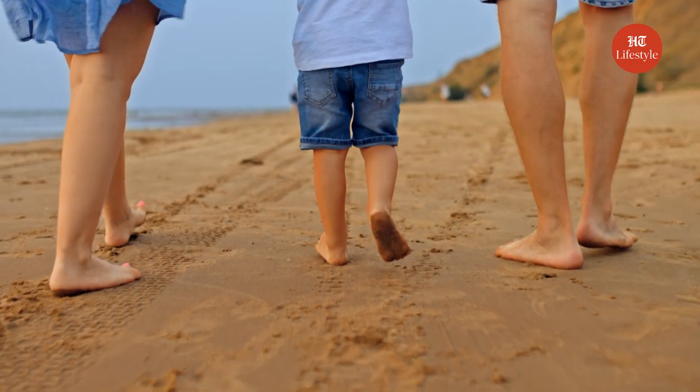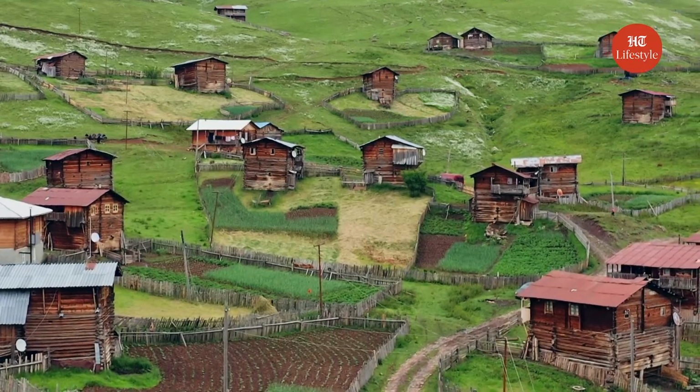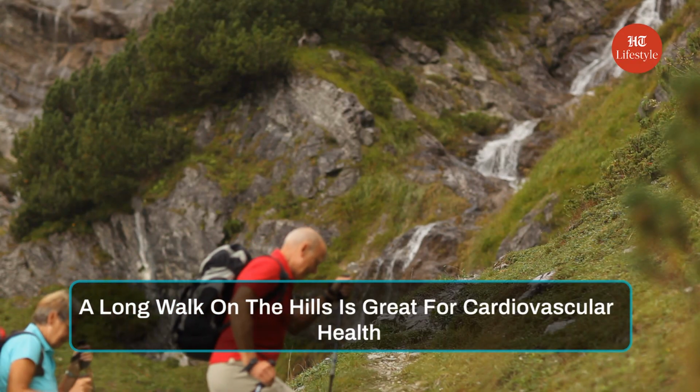Sand is a great exfoliant. Walking barefoot on sand will give you soft soles and remove any dead skin cells as well. Meanwhile, if you're holidaying somewhere on the hills, even better. Hills are a great way to connect with nature. A long walk on the hills is great for cardiovascular health. Plus, it also improves the mood because it's a natural paradise.